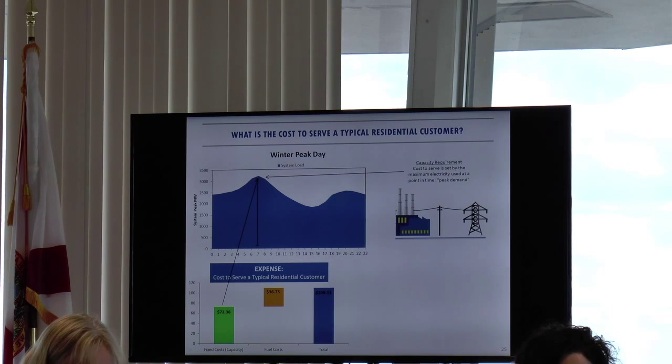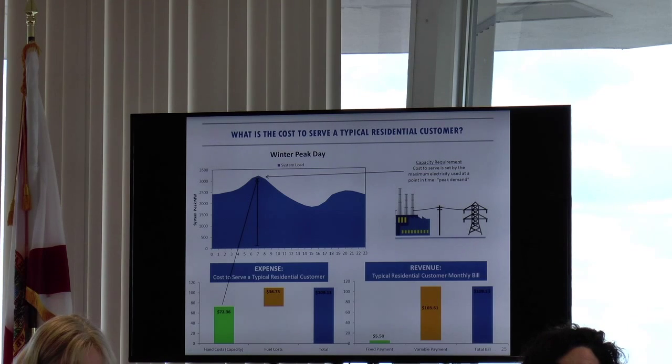So on the bottom left-hand side of this chart, you see the cost of a 1,000 kilowatt-hour customer in a month. All of those fixed costs, all of those grid requirements, all the capacity requirements translate into a fixed cost per month to serve customers of about $72. Variable cost to serve a customer is about $36 a month, so you end up with a customer bill of $109 a month.